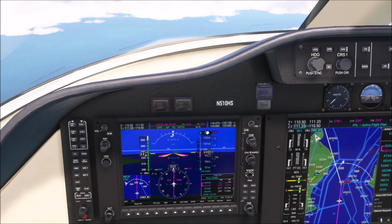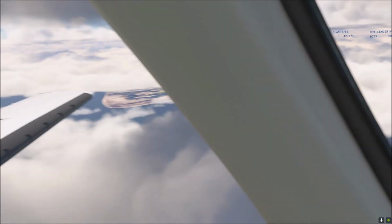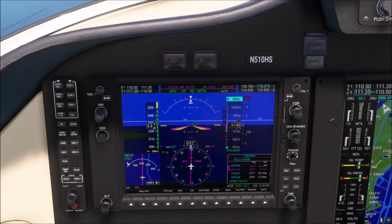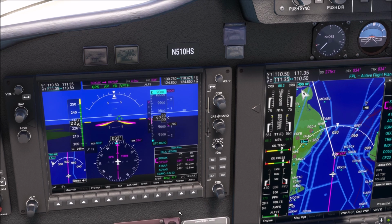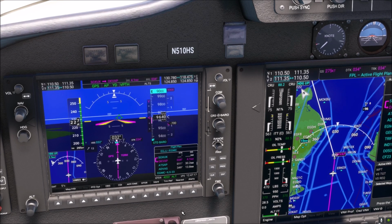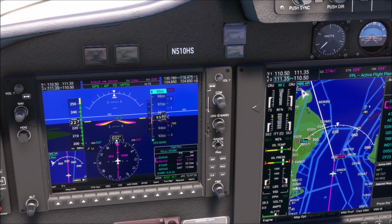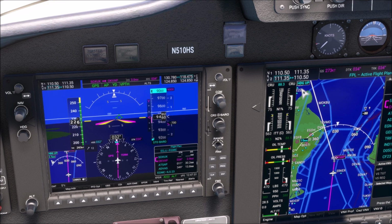Golf Air Bravo Sierra, contact Southend approach 130.78. Contact Southend approach 130.78, Golf Air Bravo Sierra. Southend, Golf Air Bravo Sierra, flight level 098 with information Quebec. Golf Air Bravo Sierra, Southend approach. QNH 1017, expect the ILS runway 23 with the gateway transition. QNH 1017, expect the ILS runway 23 with the gateway transition. Golf Air Bravo Sierra.